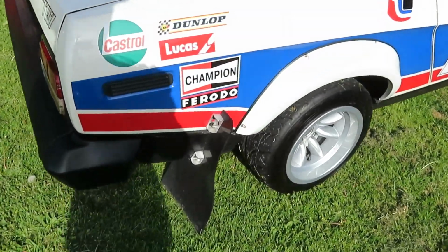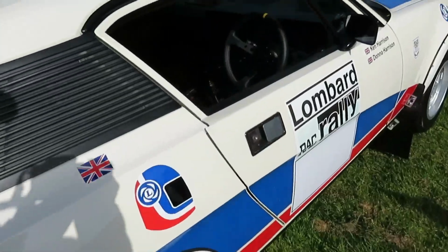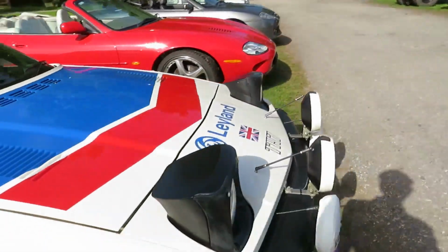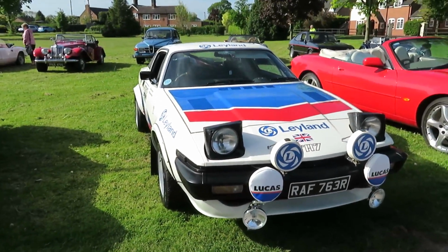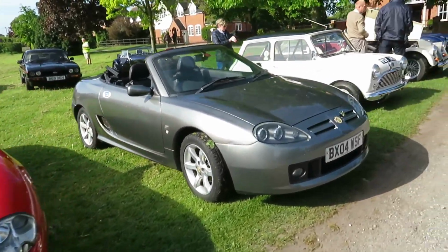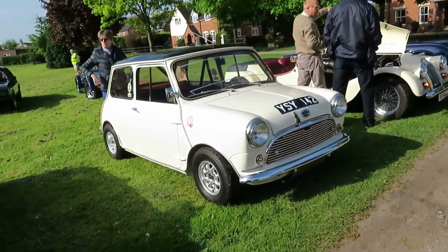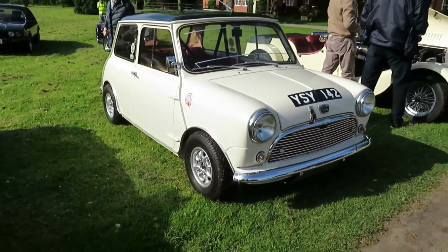Looking very good actually with those mud flaps, mini lights, very wide mini lights. With tartan seat covers as well. It's got everything going for it. That looks very cool, doesn't it? Jaguar XK, MGTF, and then a lovely, I think this is a Mark II example, Austin Mini. That looks like a little bit of a racing car. It's got the roll cage, mini lights, looking very, very cool.